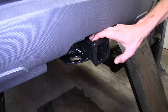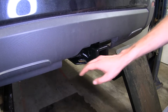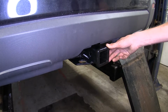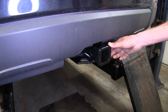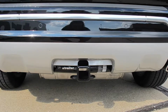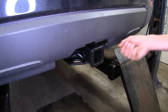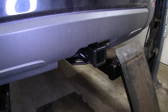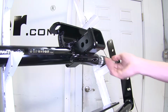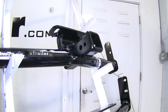If we have a look over at the Terrain that we have in here today, we have the Curt hitch installed. The eTrailer hitch will look identical to this hitch, the only difference being the finish on the hitch, gloss versus carbide. The Draw-Tite hitch will look very similar to this, the only difference really being the style of safety chain loops that it has. You'll notice the eTrailer and the Curt both have a plate style design. We'll go back and look at the Draw-Tite and you can see the difference there. On our Draw-Tite hitch, we have a rolled steel tubular safety chain design. Not a huge difference, it's just a matter of personal opinion which one you think looks better.